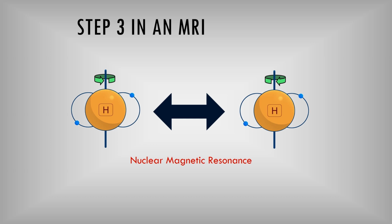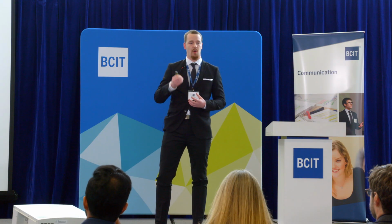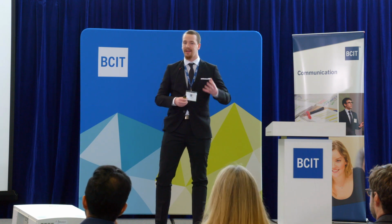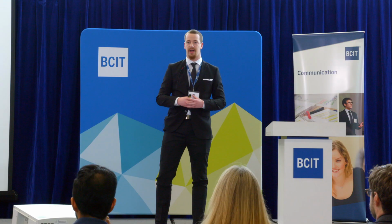This process can be applied at a precessional frequency, and it creates something known as nuclear magnetic resonance. Essentially, these hydrogen atoms are constantly switching the direction that they're spinning, and this causes those same hydrogen atoms to release their own energy. This energy can be captured by a receiver coil, or another coil of wire, and it turns that energy into information representing the position of every single hydrogen atom within a particular cross-section. That information can be sent to a computer, which then generates a plot of all those hydrogen atoms.